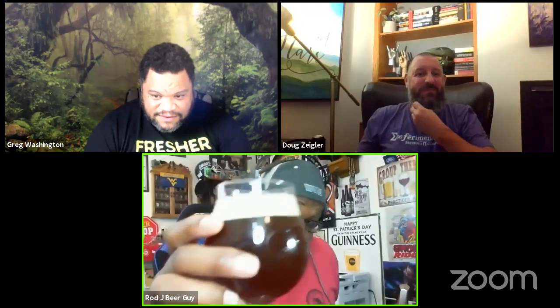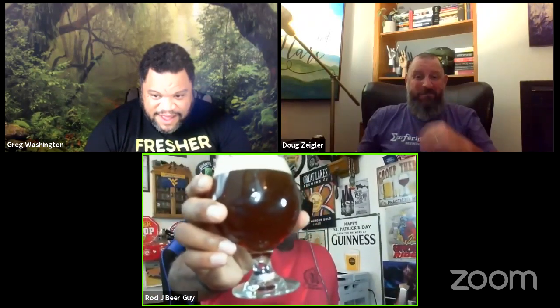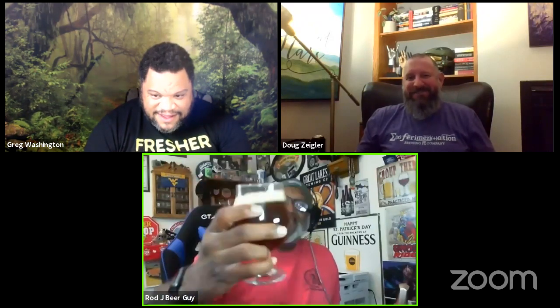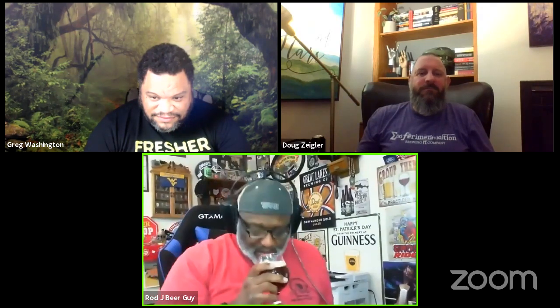Obviously, if it's over 8%, you're supposed to use a snifter, so we got a snifter glass for it, which is supposed to help the aroma. It's down to a finger, but it was about a 1.5 finger, maybe 2 finger when it first started. It's got a nice caramel type color to it. Not picking up too much of the bubble action. It looks like it does have a little bit of the bottle conditioning in there as well.